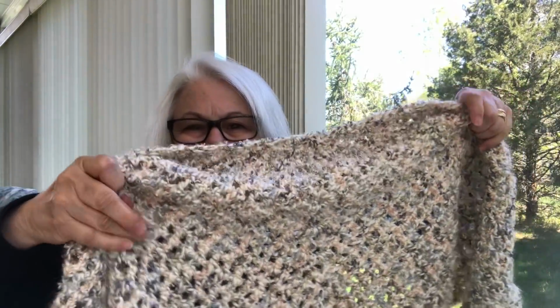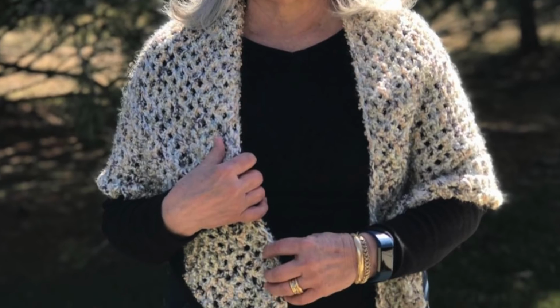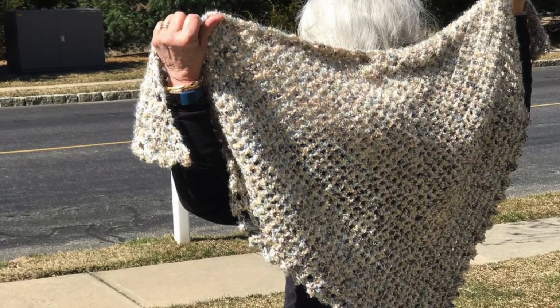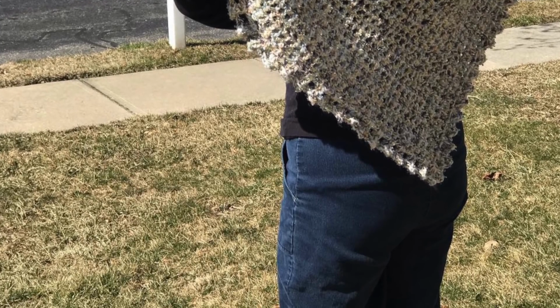Let me show you what I made first. This is the RoadTrip scarf. It's crocheted, and I guess she's known as Zooty Owl. I've made these before and I really like them. So that you can get a full idea of how it looks on, I'll put some pictures in. But this is basically the scarf, the shawl. It looks nice. I like the way the pattern crochets up.